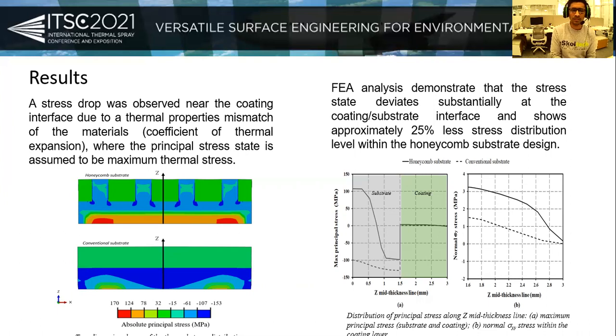The figure on the right shows the variation of the thickness with the normal stress. The finite element analysis performed showed a stress state deviation substantially at the coating substrate interface, with 25% less stress distribution within the honeycomb substrate design.